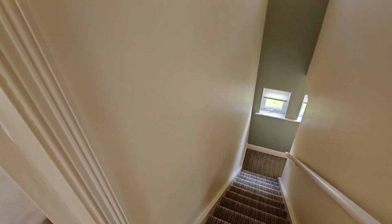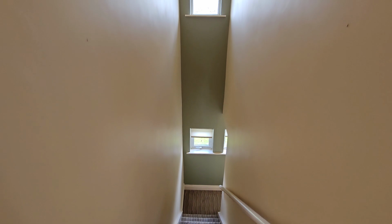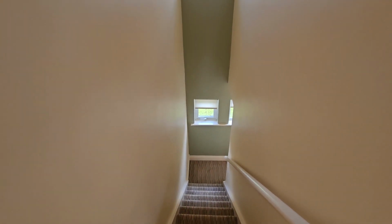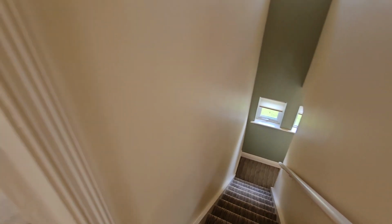And then as I swing the camera around, you can see as we come up the staircase, and I mentioned the higher up window, you can see it now, and that just pumps the light onto the first floor landing here. Great design on a house originally. If they could design them all like this now, it should be great.